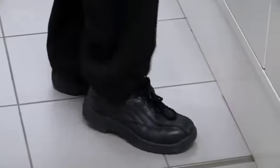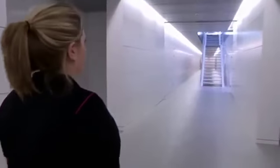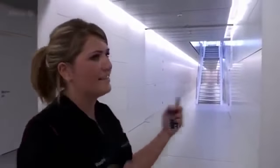Comfy trainers off, big clumpy work boots on. Not really a girly type shoe, but have to put up with it. It really is a maze. It's unbelievable. Unless you know where you're going, you'll definitely get lost. If you look at these two sides, you can see that side is exactly the same as that side.